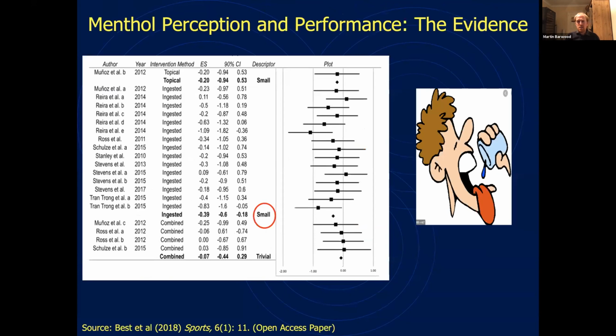And then the last modality we talked about, so the evidence-based, this is ingestion itself. This is a study by Best and colleagues, and they've identified all of the ingestion papers. In addition to manipulating perception, this will also be performed in comparison to some kind of physiological cooling. So it's not strictly perception that is being manipulated here.